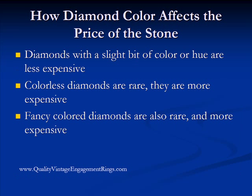Now, the diamond color does affect the price of the stone. Diamonds with a slight bit of color or a little bit of hue to them are less expensive than, say, a colorless diamond. The colorless diamonds are very rare, and so that makes them, of course, more expensive. And then on the other end of the spectrum, there's also what is known as fancy colored diamonds, and those are also rare and more expensive. Those fancy colored diamonds are specific colors that you can actually see the hue in the stone, such as pink or green or orange, and we're going to touch on that just a little bit later, a couple slides down here.